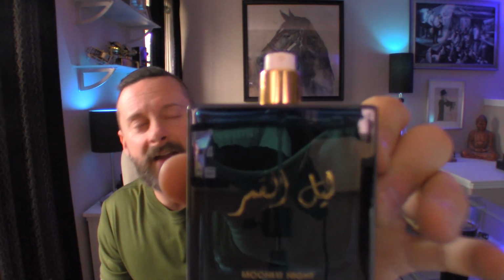I think I was still getting some residual leakage. Nobody wants that. So this looks to be okay now. But again, man, this is a gorgeous scent.